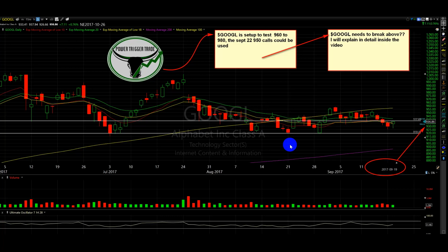And then these options, these September 22 950 calls can make a lot of money. And the nice thing about them is they're trading very well. Let's go take a look at the options. First, we're going to take a look at the options for WYNN, and then we're going to take a look at the options for Google L.